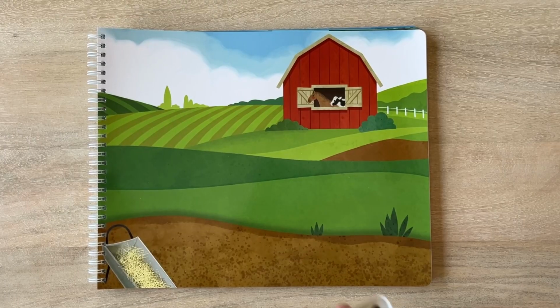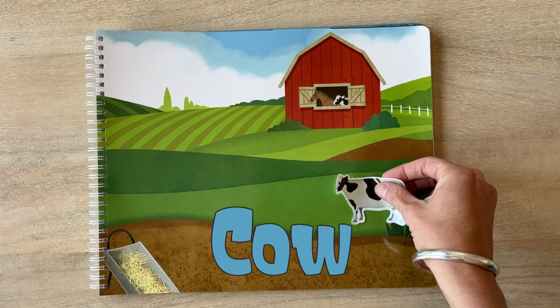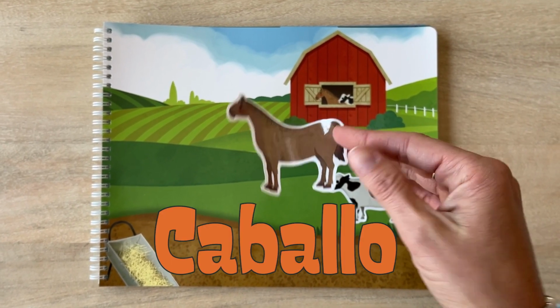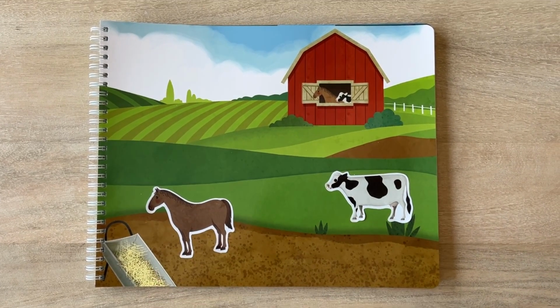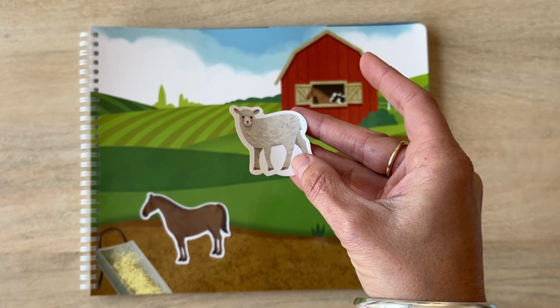Can you help me name the farm animal, but using only the Spanish name for the farm animal? I'll help you, don't worry. Okay, let's do it! What animal is this? A vaca. Vaca is cow, remember? What about this one? Un caballo. Caballo is horse. Nay! Oveja. Oveja is sheep. You got this. Yeah!